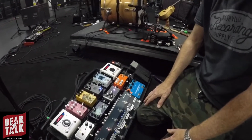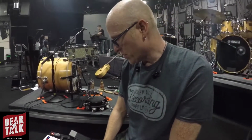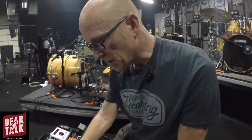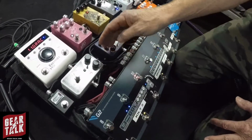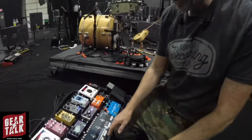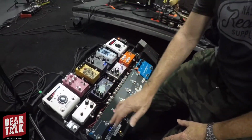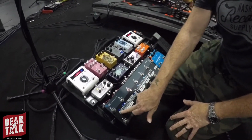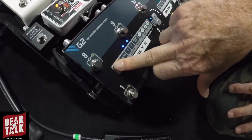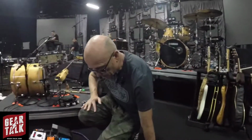And going out, does it have a buffered split going into your amps? So it's all done from here. From the G2, these are the two outputs, and yeah, they are buffered. They're isolated, and you can flip the phase on the output too if you want to. So out from the G2 into your amp rig, I'm guessing.